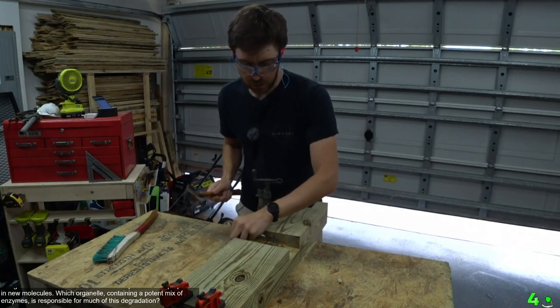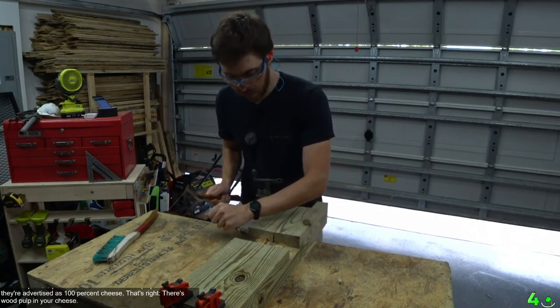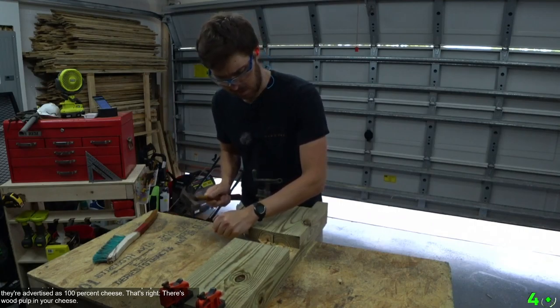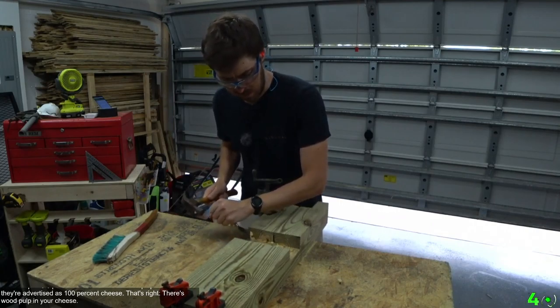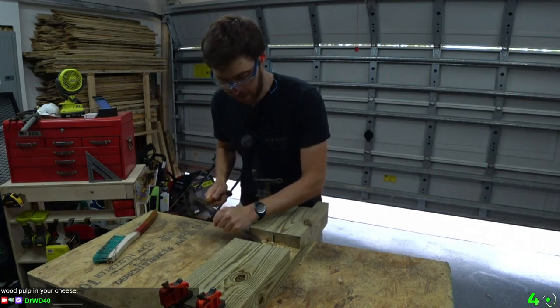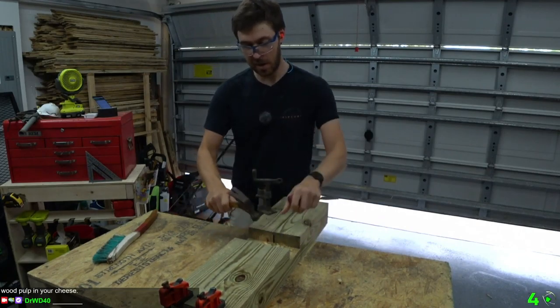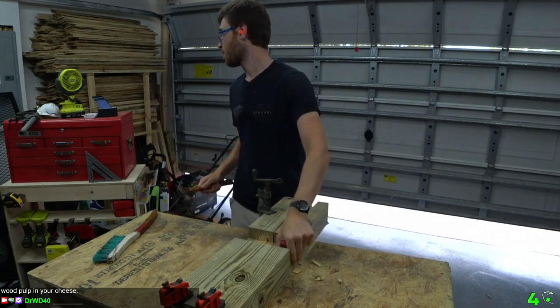So, first try, what's the over under? We could do a prediction. Are there any mods? Will it fit? Yes or no? So, will this piece fit into that piece as a proper cross slap?